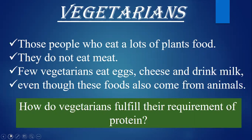They do not eat meat. But there are a few vegetarians who might eat eggs, cheese, and drink milk, even though these foods also come from animals. But only a few vegetarians eat eggs, cheese or milk. Most vegetarians do not eat meat or any food that comes from animals. What do they eat? They eat a lot of plant food.